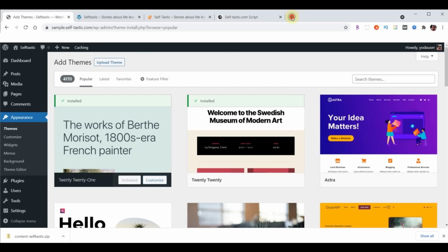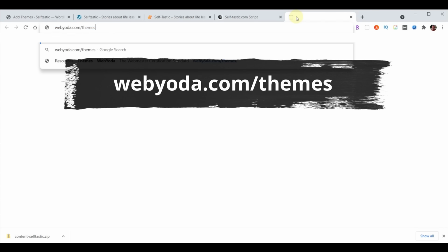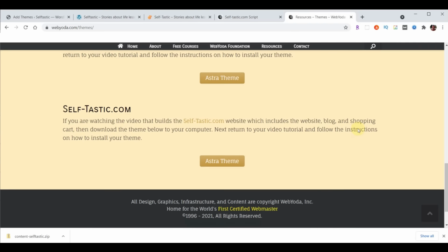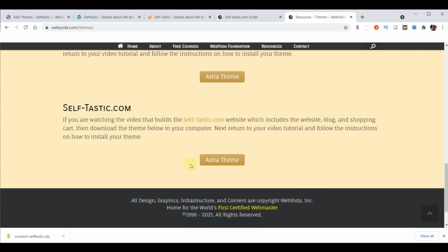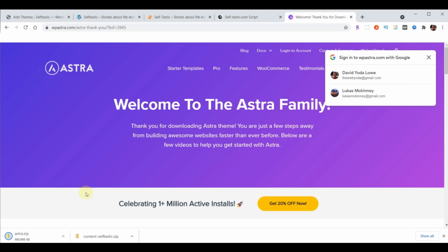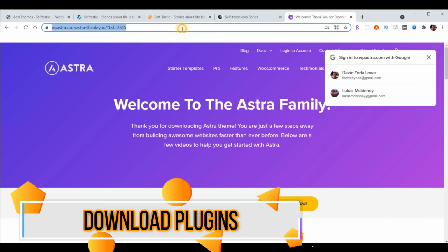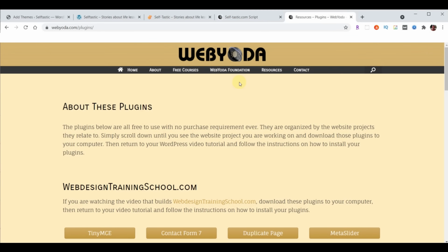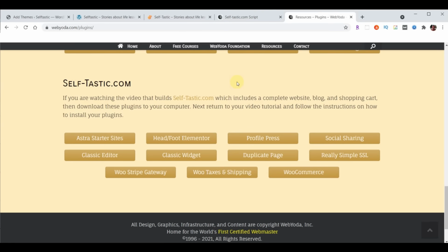So we'll open up a new tab, and we're going to go to webyoda.com/themes. Scroll down to the project we're working on. There's self-tastic.com. And we're going to click on Astra theme. That takes us to the Astra website, but it also downloaded the Astra theme right there. We can go ahead and close that. Now we want to go to webyoda.com/plugins. We want to download the plugins we need for this project. So again, we'll scroll down to this project, self-tastic.com, and we're going to need to download all of these plugins. And as we download them, I'll give you a little bit of information about what each one of them is.